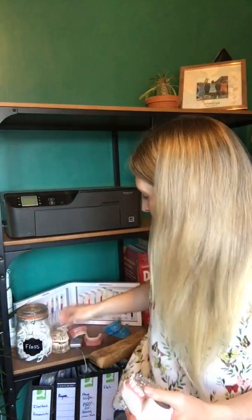If you've got tight teeth, like I do, little tip, these are really good. If you pop it there and then just bite onto it, that will force it down, because I know some of us struggle getting the floss down.